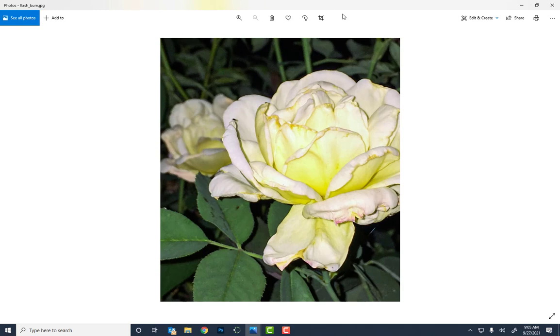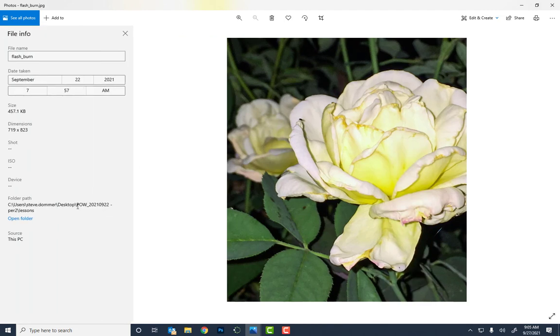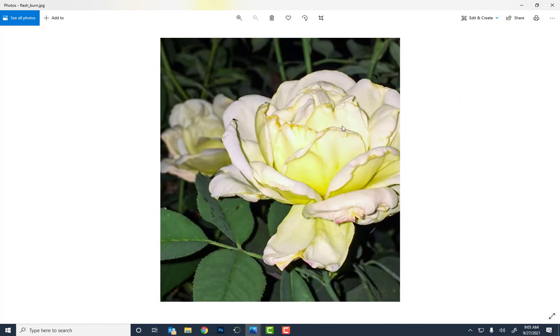This one, flash burn. What does that mean? It means the camera, a phone I believe it was, maybe, it's not shown on here, but it's flash burn. The flash is too close and it's blowing out the picture here. You see everything else is dark. It doesn't look natural. It looks like there's a light on it.